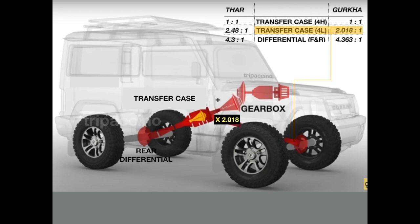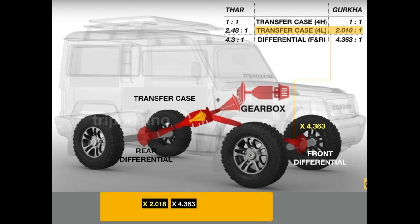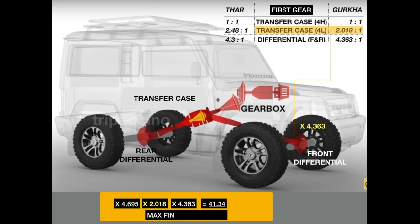So the final drive ratio in this case, when you're using all extreme gears, like first gear on the manual box and four-wheel drive low in the transfer case, will result in the maximum possible final drive ratio, which is called the crawl ratio, which is a whopping 41 times torque multiplication. So the 100 Newton meter your engine put out comes out as a massive 4,100 Newton meter at the wheel. And that will pull through anything on your path in four-wheel drive low.